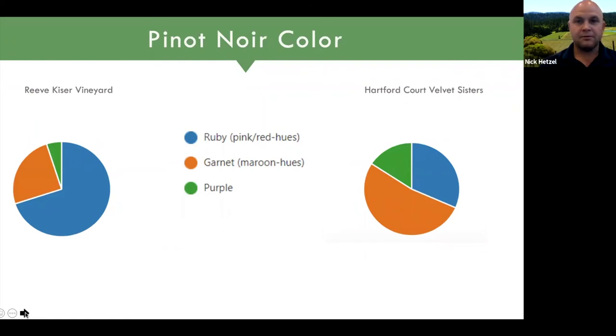So, all right, here we go. With regards to color, and again, does color define typicity? I don't know. Maybe, again, it could be climate, could be winemaking, all the above, but not a lot of purple in either of these, which would lean us, you know, in my head towards warmer climate, maybe more cold soaking, that sort of thing. Let's move to the next one, please.